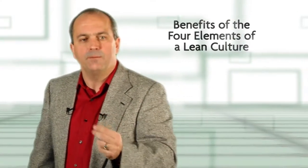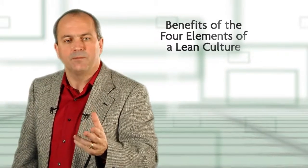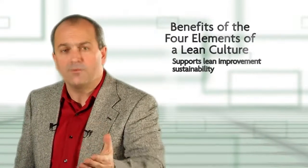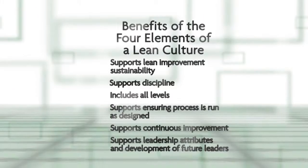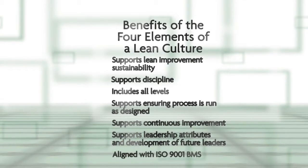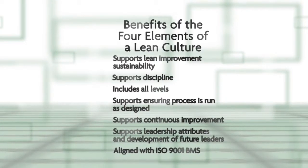What are the benefits? What are the benefits of the 4 elements of a lean culture? In summary, they support lean improvement sustainability. That was one of our main goals. We need to have that in place. It supports the discipline. It is properly and very well aligned with the ISO-based business management system as well, and they should be linked and integrated.